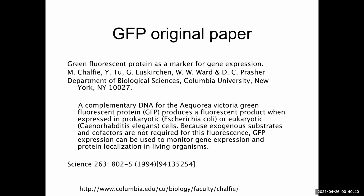So the title is very short and very simple. It's green fluorescent protein, so GFP, as a marker for gene expression. Gene expression means you're using your genes. And Marty Chalfie, other people I should know but don't, and then Doug Prasher.